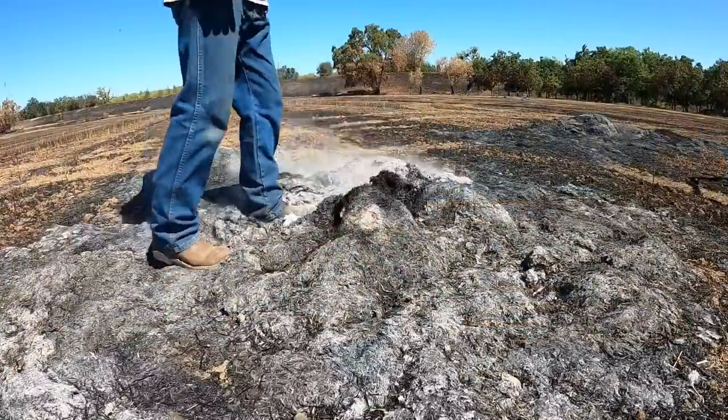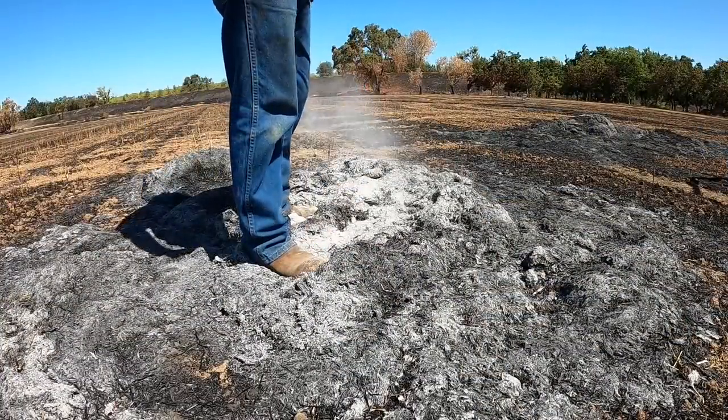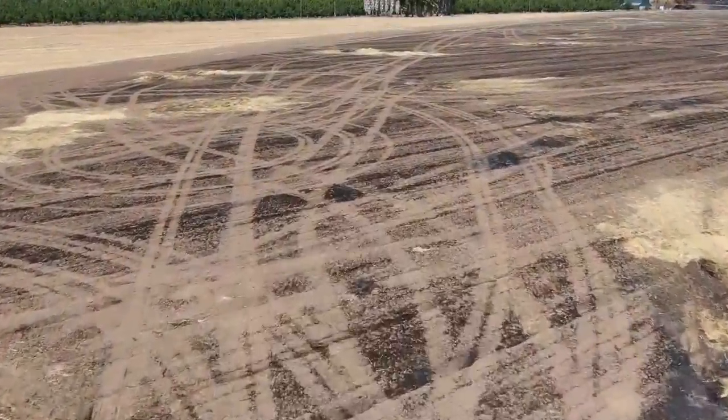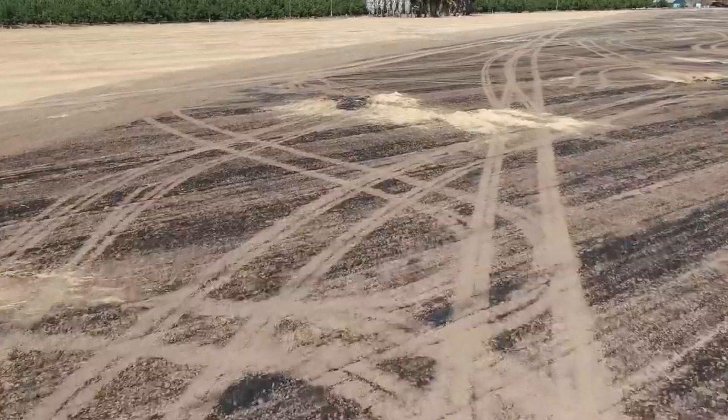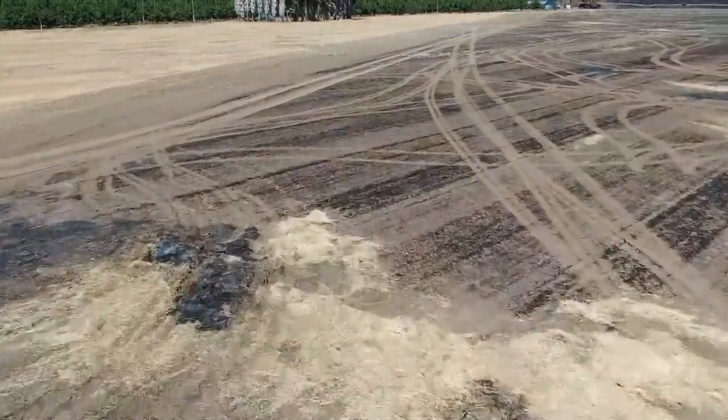As you guys can see, there's really not much left out here. Most of these bales look like they burned completely through, which actually is a good thing. If they're gonna burn, it's better for it to be like that, because now when I come back through here with the disc or with the chisel, they'll incorporate into the ground really well. There's a few bales up at the burn line that didn't burn through all the way, so they're gonna be kind of a mess to get rid of, but it's a perfect use of the chisel to help break those up and scatter them out a little bit and incorporate them into the ground.